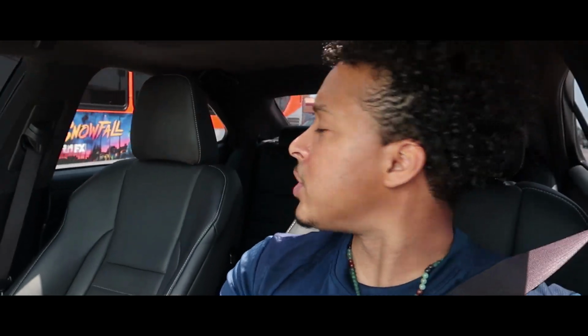That was probably one of the worst steering feedback I've ever had. This is not the best either, but it's definitely better than that. And well, I'm not sure if that's an ultra positive, because anything would be better than that steering wheel, to be honest. But with that being said, this is cool too.